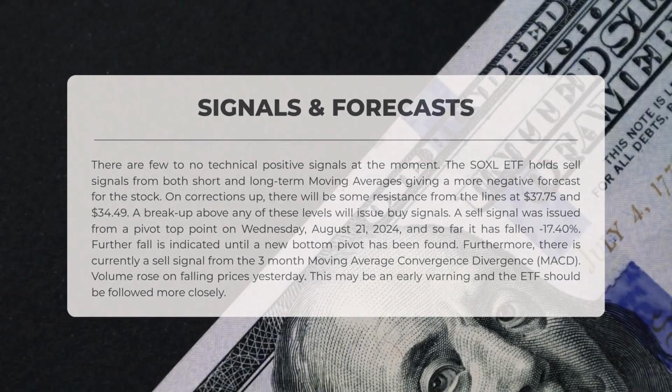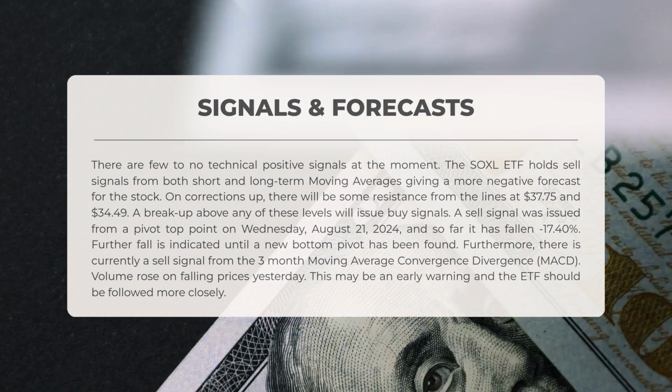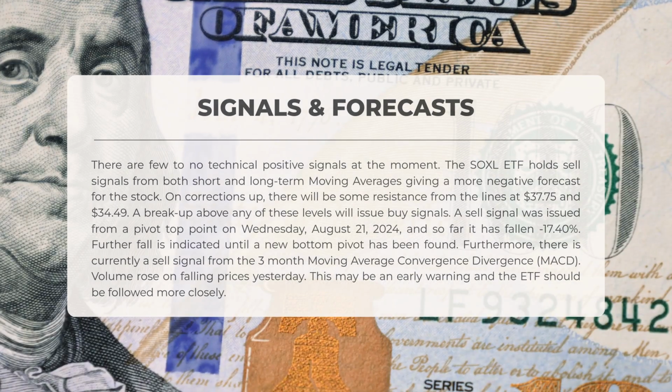The following signals have been identified for SOXL. Currently, there are very few, if any, positive technical signals. The SOXL ETF is showing sell signals from both short and long-term moving averages, which suggests a more negative outlook for the stock.